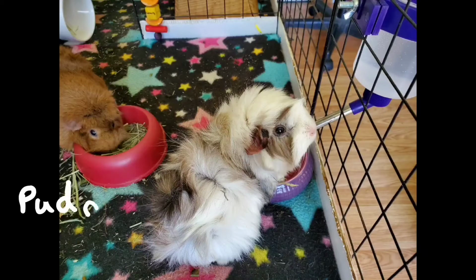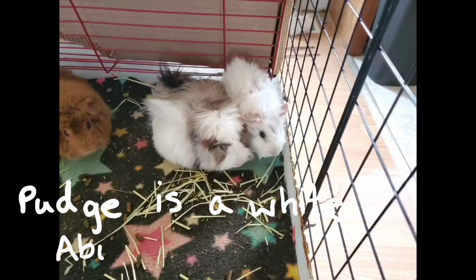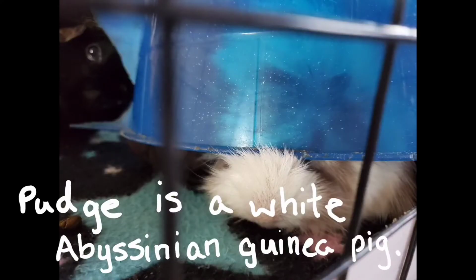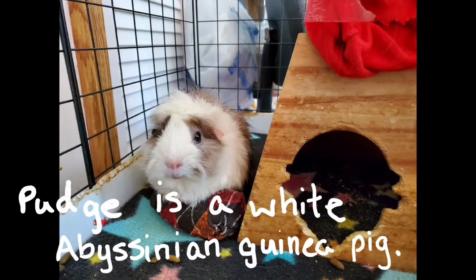However, you do not need a comma between two adjectives when one adjective describes the other adjective and noun. So the example makes this easier to understand. The example is, "Pudge is a white Abyssinian guinea pig." White describes what kind of Abyssinian guinea pig Pudge is. If you switch the two around, "Pudge is an Abyssinian white guinea pig," it sounds kind of awkward, and it kind of changes the meaning. It takes away the Abyssinian being the main focus and puts white as the focus. And we're describing the white being Abyssinian. It just changes things up.